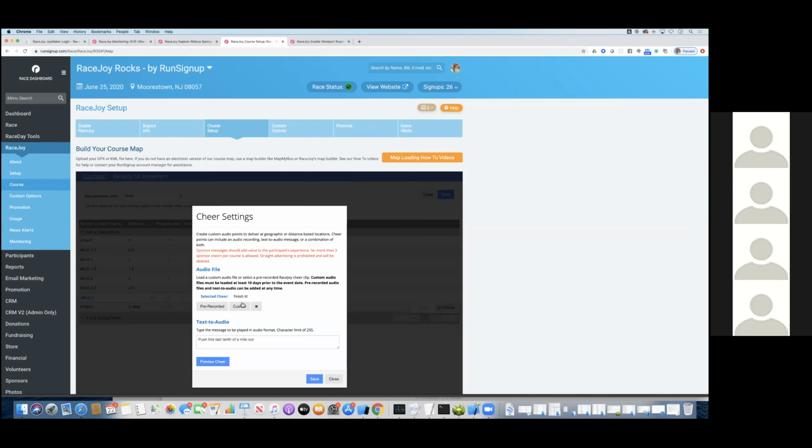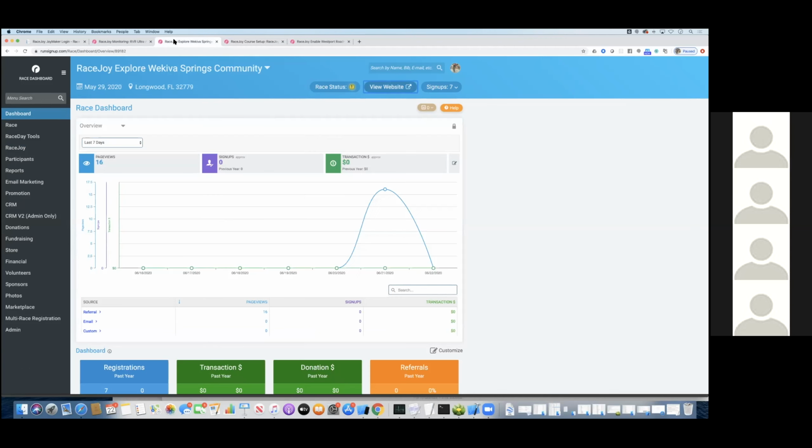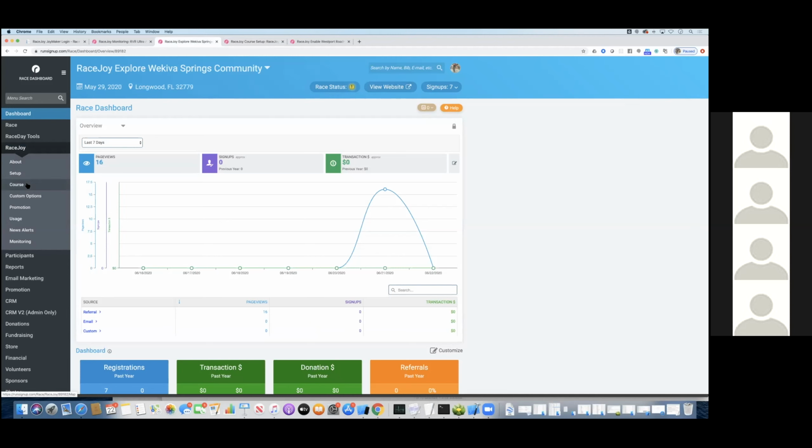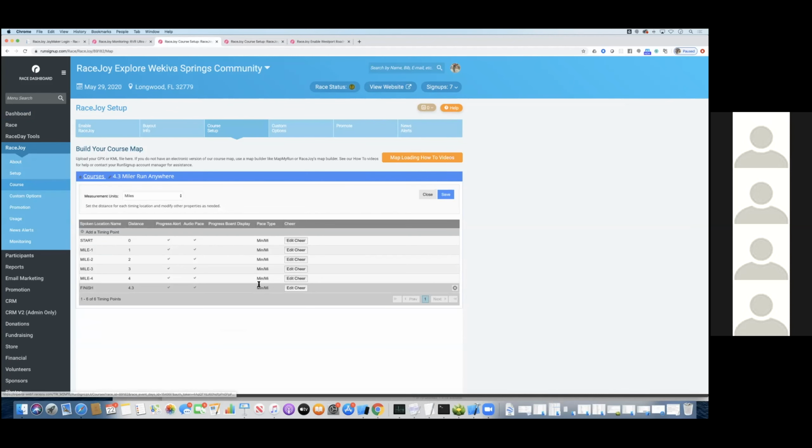So again, just kind of combining a little clip file that comes from the inventory, and we just added a whole bunch more this weekend, and then using text-to-speech. So again, you can still provide for a very contextual experience, even with Race Anywhere. And then if it's a traditional course, that's when you're going to be really diving in and doing that actually based upon the course, and you could then set up, much.